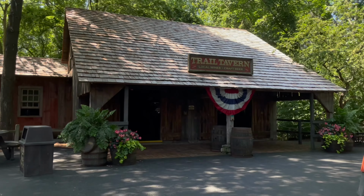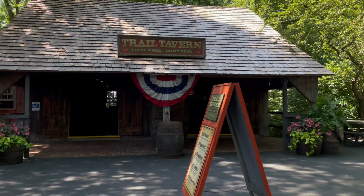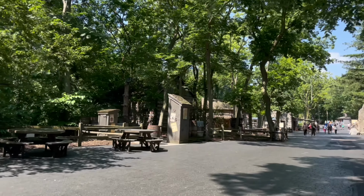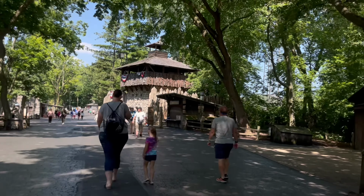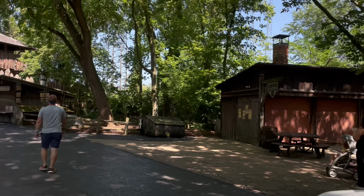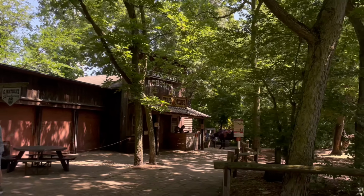Like the Trail Tavern, which is a fun little bar to go into. And then they have outdoor and indoor seating. So nice little place to cool off. And the entire Frontier Trail is tree covered, nice and cool. And it's just kind of a fun little neat place to explore. You can also do horse riding.